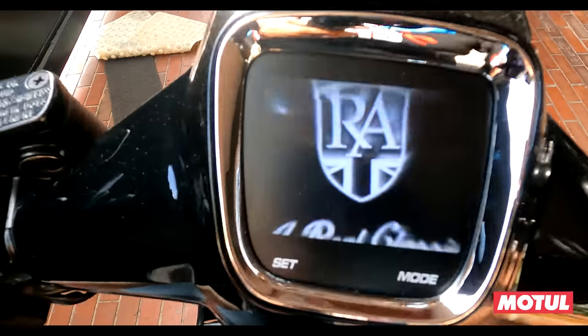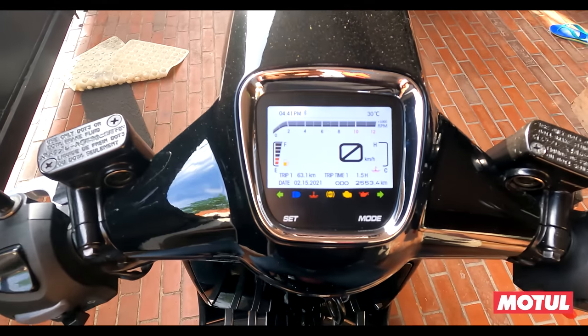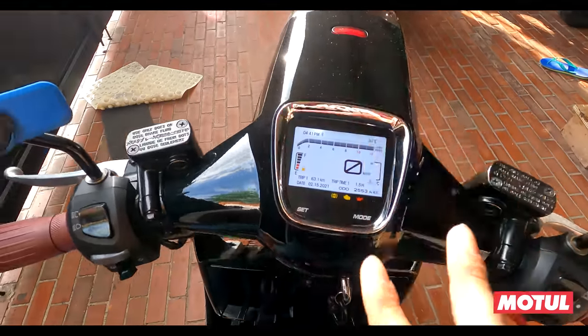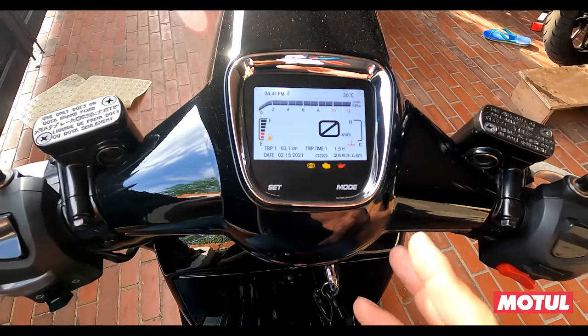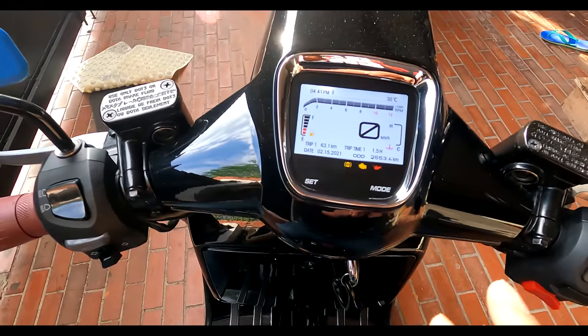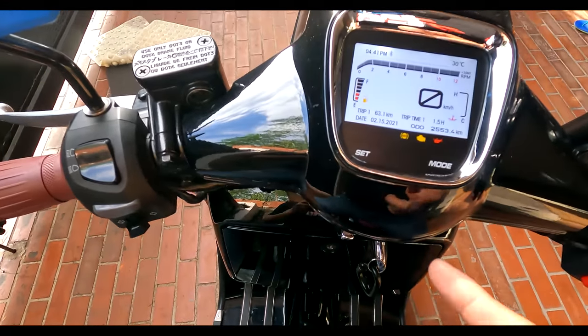Firing this thing up, RA, a real classic, pops up in its TFT display. If you're going to go for something classic looking, might as well go classic all the way. I mean, why put something modern in this classic looking setup, right? There's a bunch of you who will say that, and there's a bunch of you who can appreciate this, saying that I want the amenities and the convenience of modern technology, and at the same time a classic look. So I can see how this can happen.